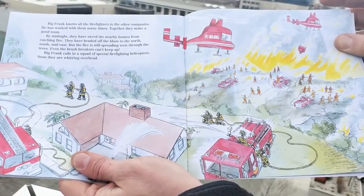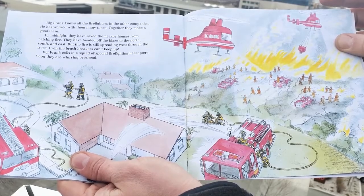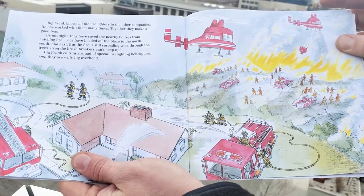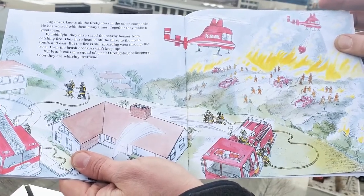Big Frank knows all the firefighters in the other companies. He has worked with them many times, and together they make a good team. By midnight, they have saved the nearby houses from catching fire. They have headed off the blaze to the north, south, and east, but the fire is still spreading west through the trees. Even the brushbreakers can't keep up.